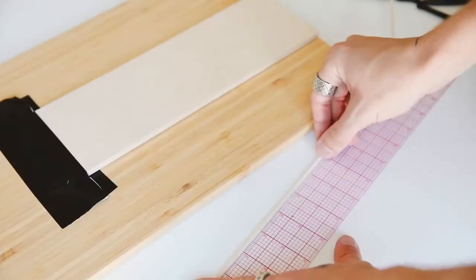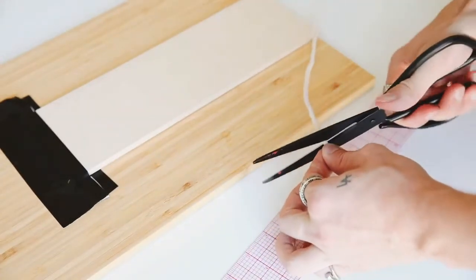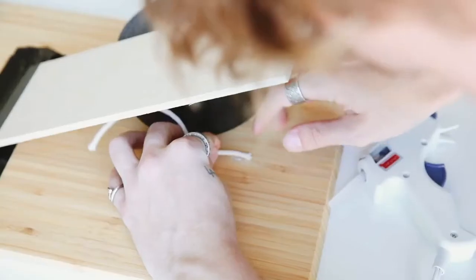And I did go ahead and stand it upright and use a ruler just to measure out how much cording I'm going to need, because we're gonna make a stopper so this hinge doesn't go too far. And I also actually went down and hot glued down that duct tape just to make sure it was a super strong bond. And then I went ahead and I hot glued down our little piece of string. Sorry, my hair is in the way.